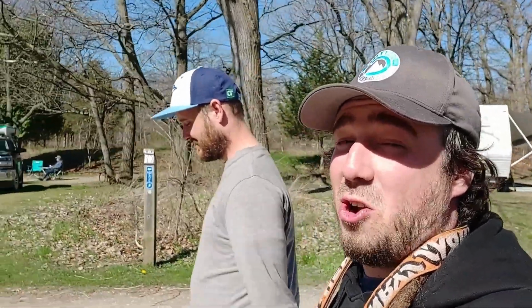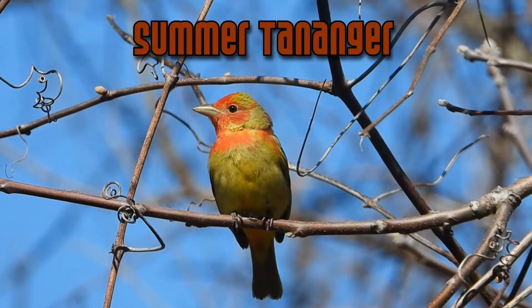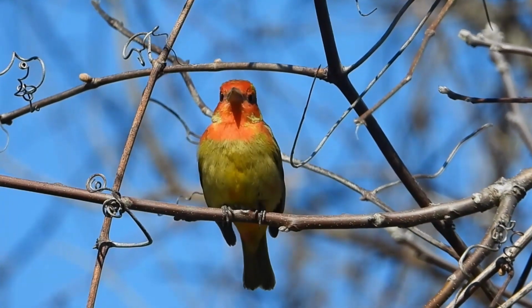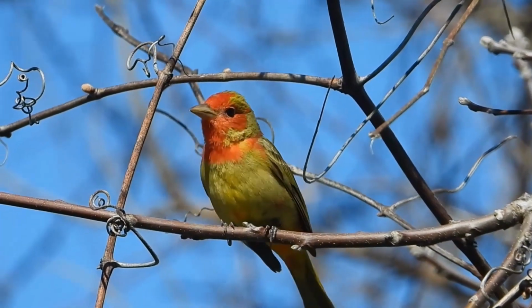We're just heading on to a different bird. This bird here looks like lava. It's an immature male scarlet, summer tanager, right, John? Summer tanager. Juvenile male. You can see it's got that splotchy red over the yellow.